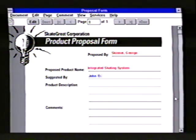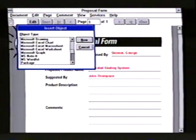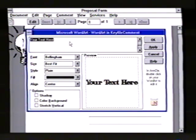George completes the form. Keyfile can handle simple forms like this one using typed comments. Every word on this form is fully indexed by Keyfile. That means forms become business information. Next, George wants to add some excitement to his proposal, so he uses a Microsoft WordArt OLE object. He quickly creates a logo to indicate his enthusiasm for the project. Any OLE object can be used as a Keyfile annotation.